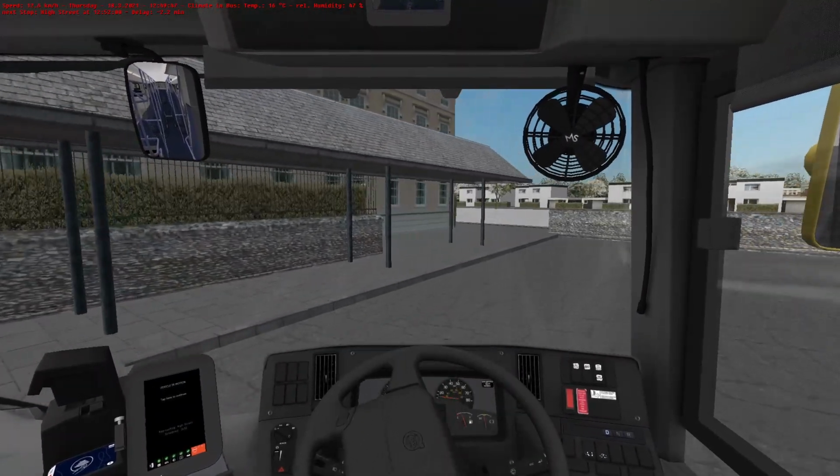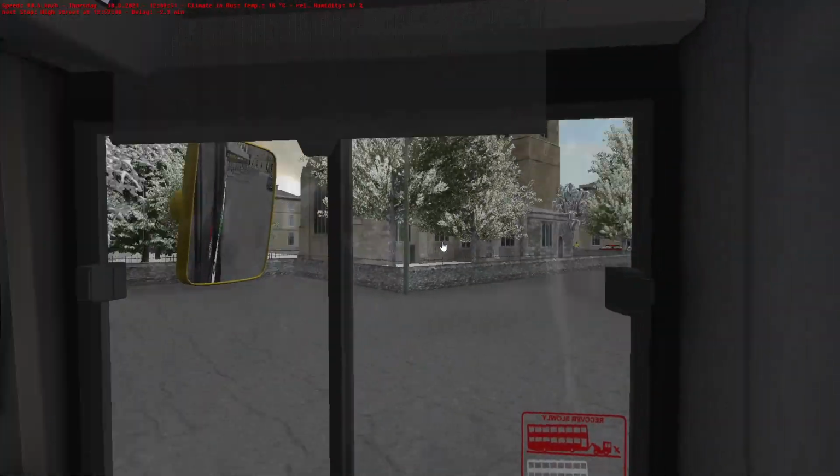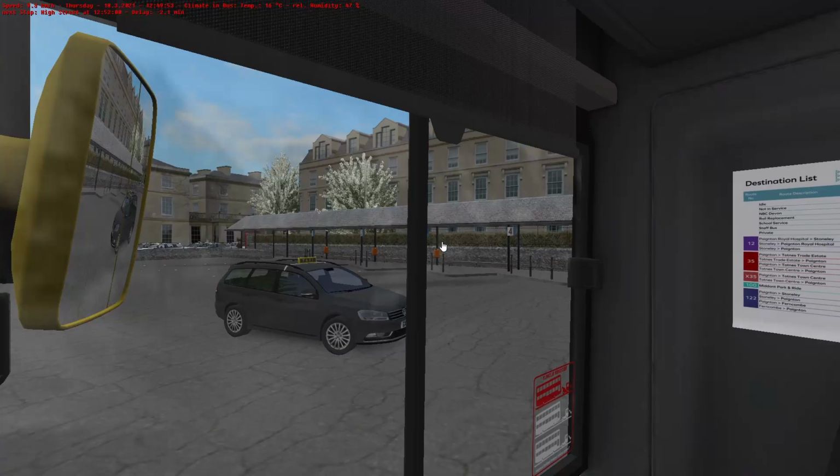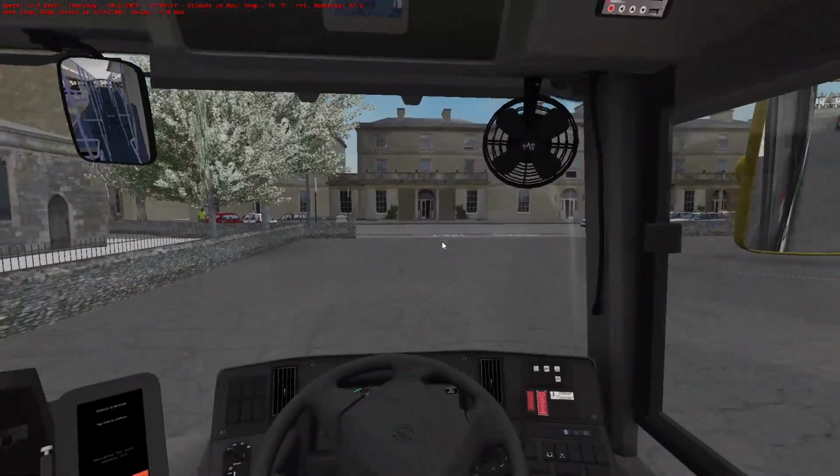And then we just do a little bit of a spin and hope that that car doesn't hit us, which I imagine he's going to do. Nope, maybe not. Oh, fair dues.